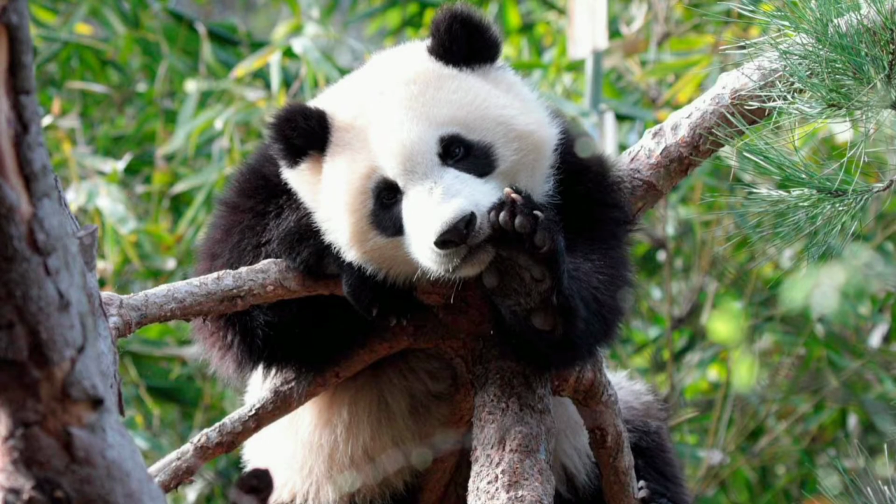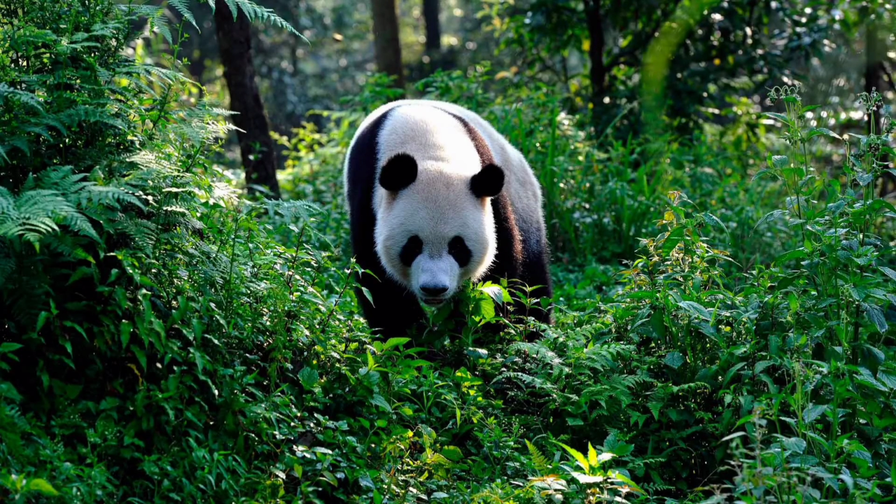The panda's body length can reach from 120 to 180 centimeters. The average length is 160 centimeters. Height at the withers ranges from 65 to 85 centimeters. Tail length is 10 to 12 centimeters. The weight of adults ranges from 70 to 125 kilograms, but can reach 150 kilograms. Males are mostly larger than females.